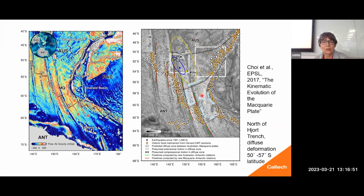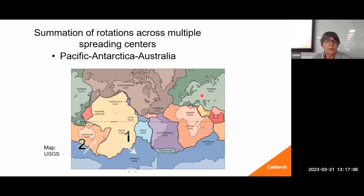So this is still somewhat an unresolved issue, but in the meantime, we wanted to look more at the plate circuit for what had happened in this region around the Alpine fault and to the Puysegur area at the northern part of the plate boundary south of the South Island of New Zealand. And this is what we typically do when we're trying to do a plate circuit: we can sum the reconstructions of how the plates close up for times in the past by using magnetic anomalies and fracture zones along known spreading boundaries.